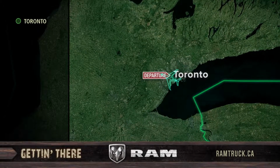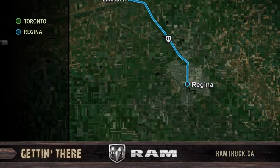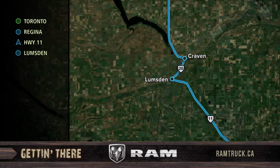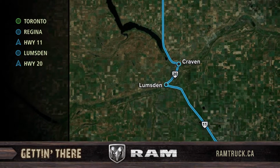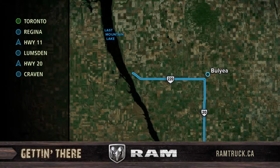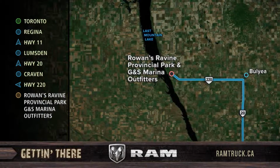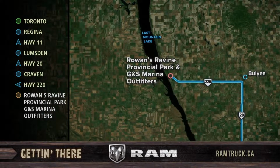To get to today's great pike fishing, I first flew from Toronto to Regina, Saskatchewan. From there, I drove north on Highway 11 to Lumsden. Next, I turned north on Highway 20 and followed the road through the scenic Qu'Appelle Valley past Craven. Just before I reached Bouillier, I turned west on Highway 220, which took me to Rowan's Ravine Provincial Park and GNS Marina Outfitters on Last Mountain Lake.